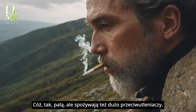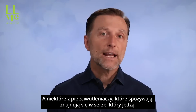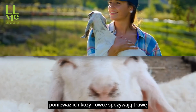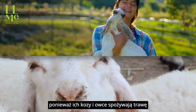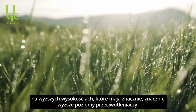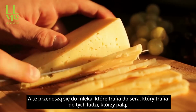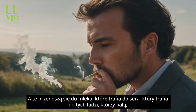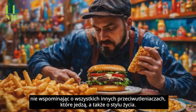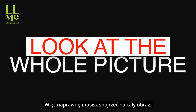Well, yes, they do smoke, but they're also consuming a lot of antioxidants. And some of the antioxidants they're eating are actually in the cheese that they eat, because their goats and their sheep consume grass in the higher altitudes, which have much, much higher antioxidant levels. And those transfer into the milk, which goes into the cheese, which goes into these people that smoke. Not to mention all the other antioxidants that they eat, and also the lifestyle. They're probably not doing a lot of ultra-processed junk foods. So you really need to look at the whole picture, okay?